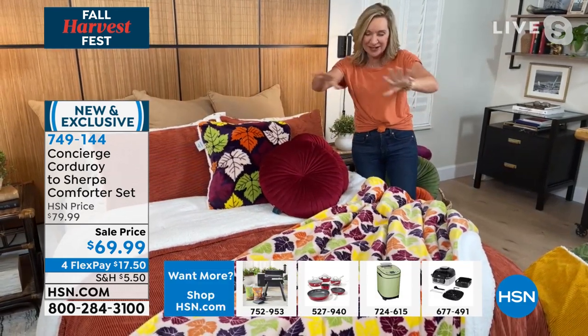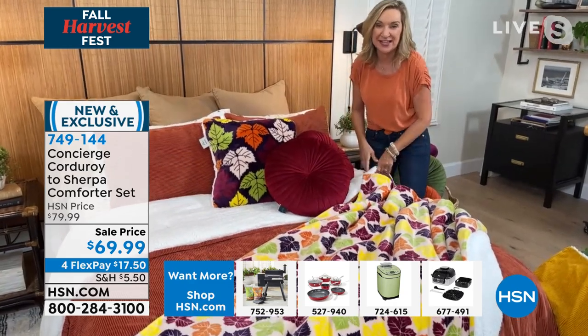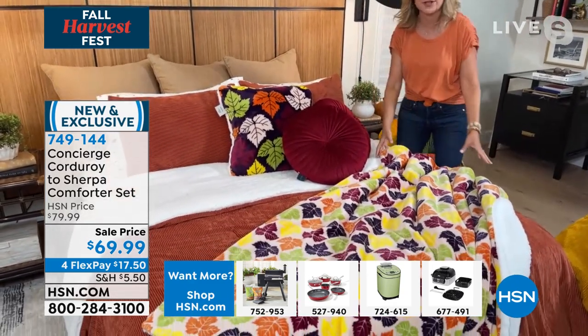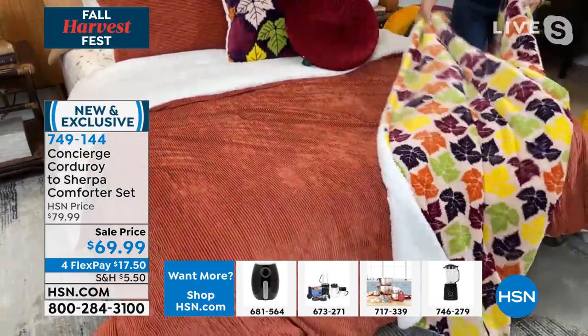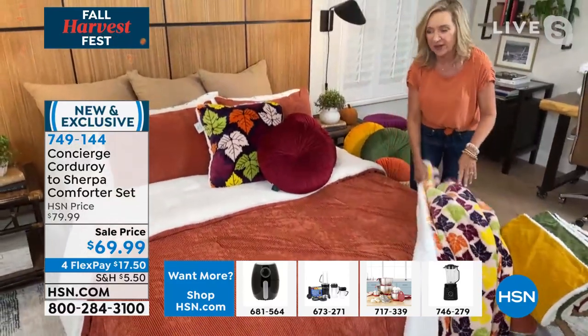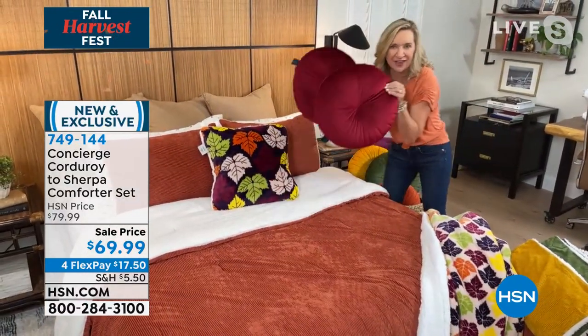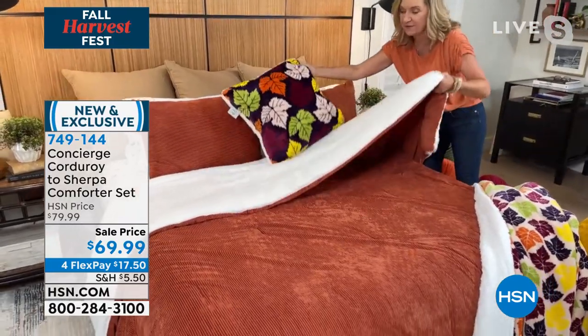Yes, and before I took this apart, I wanted you to see what a backdrop this comforter set is for any of the today's specials. So I have the burnt orange on the bed, and I layered. Look how great our today's special layers on a bed. I just think you're going to have so much fun with this. But we also have accent pillows. I want to pull those off because I want you to see this incredible comforter set.